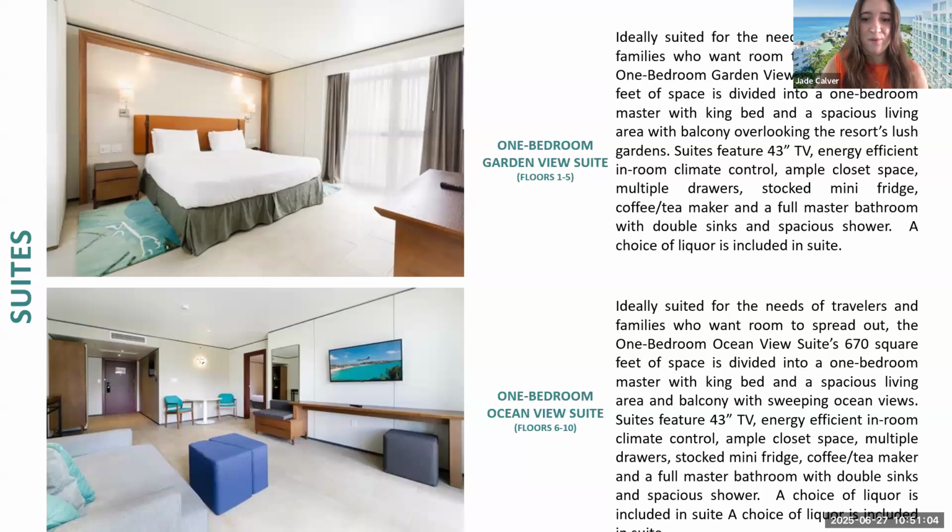And here's some of our 1-bedroom suites as well. So these ocean view suites are located from the 6th to the 10th floors, and they have the best views from the property.